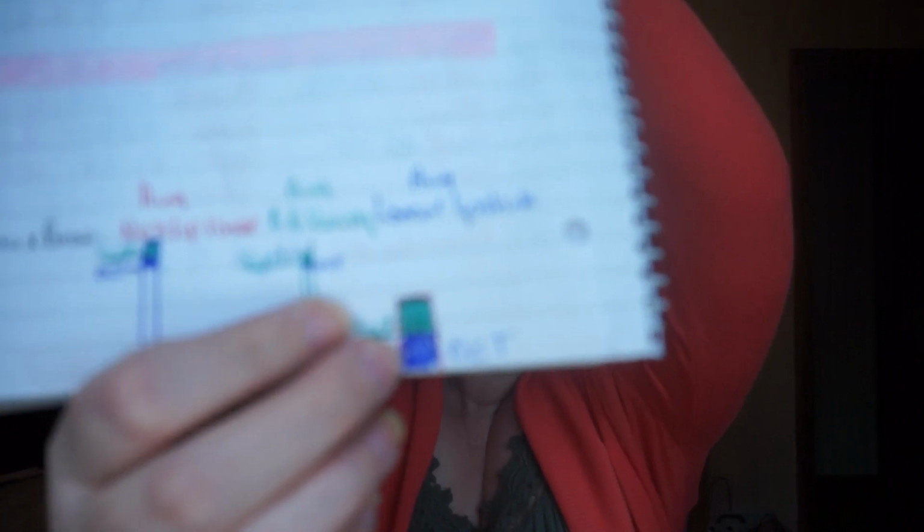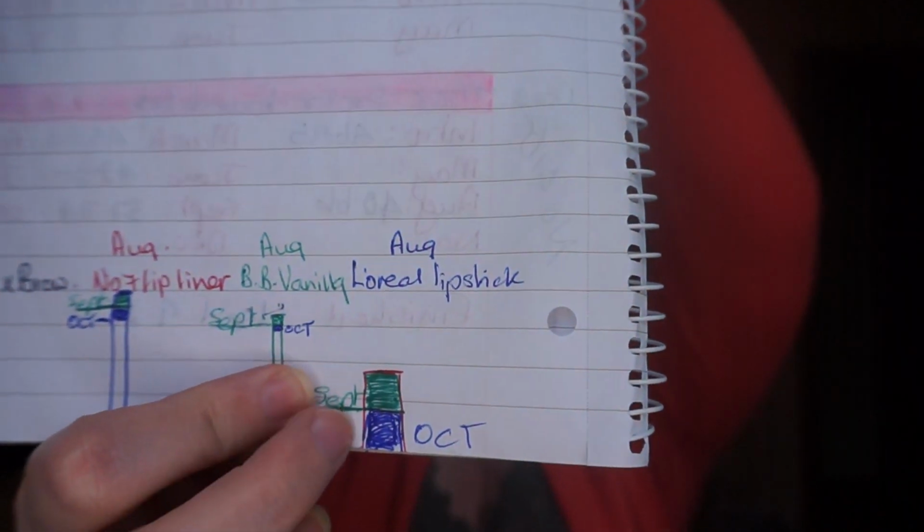But that was the L'Oreal lipstick. I never showed you on my paper. So she came in up there, and we used all of that, which I'm thrilled at. That's just brilliant. And last but by no means least, we have my PS Prep and Perfect Primer Water.